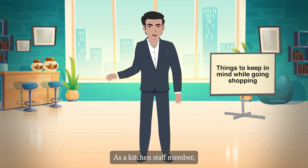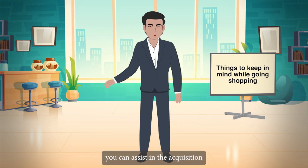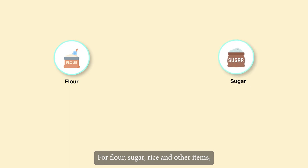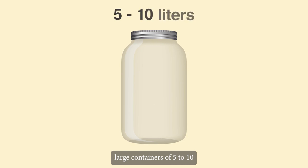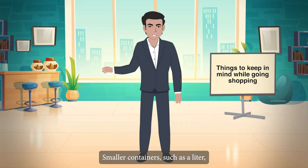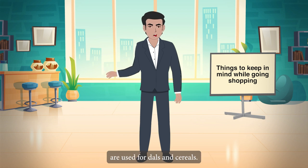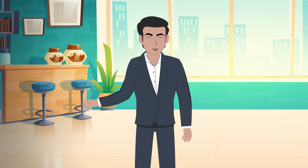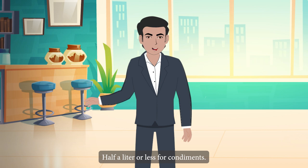As a kitchen staff member, you can assist in the acquisition of the appropriate material and size for the item in question if necessary. For flour, sugar, rice, and other items, large containers of 5 to 10 liters are used. Smaller containers, such as a liter, are used for dals and cereals, medium for tea and coffee, and even smaller, half a liter or less, for condiments.